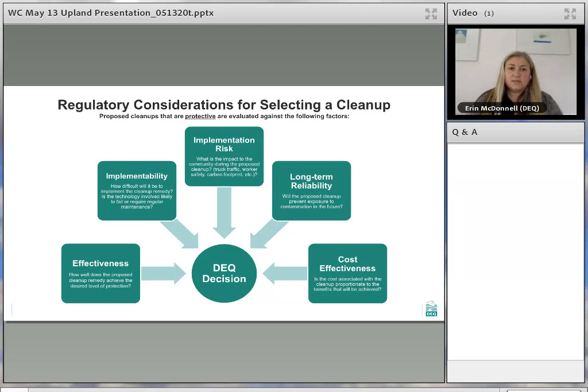Once you get past that gate, we have in our regulatory framework what we call the balancing factors, and these are what we're showing here on the figure. Will it be effective? Can we implement it? Is it easily implementable, or is it hard to implement? Is there a risk to that, whether it's to the environment or workers? Is it reliable long term? Maybe it works for 1 week, but we want something that works for years. And then cost does come into this. So we call them the 5 balancing factors, and that's how DEQ makes its decision.